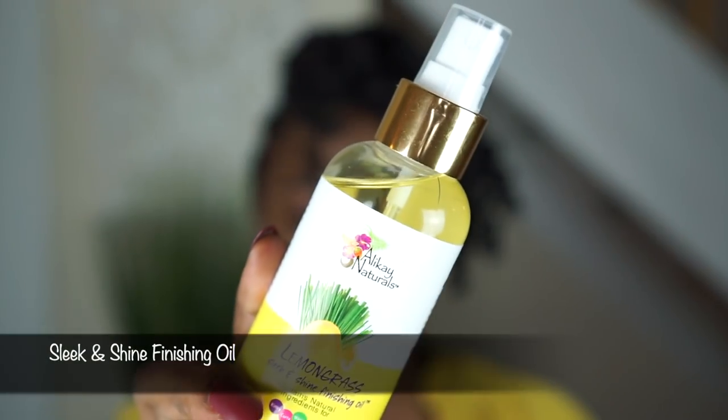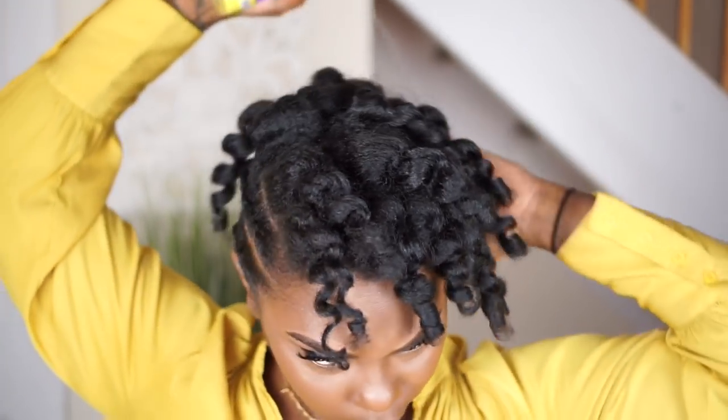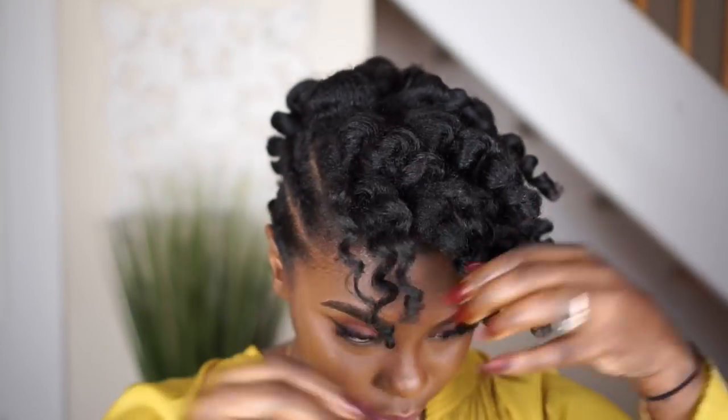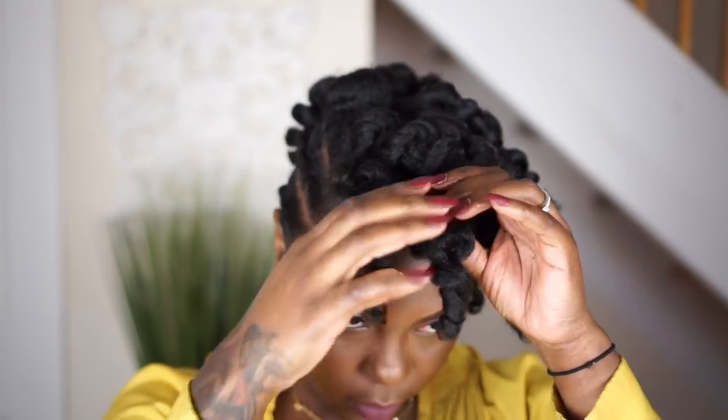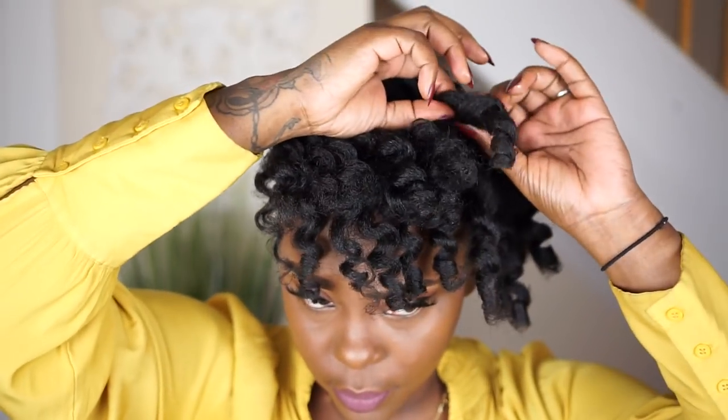Using the Sleek and Shine finishing oil helps with separation and decreases frizziness, and it also gives me such a pretty shine. What I love most about Alikay Naturals' new lemongrass styling collection is that it makes my hair feel and look amazing. Also, it smells pretty good too.